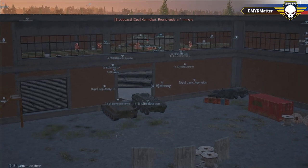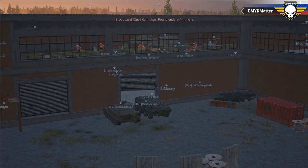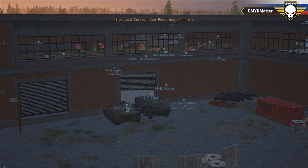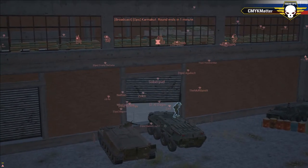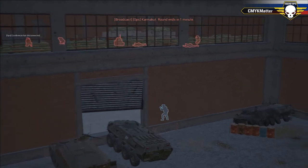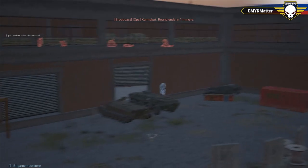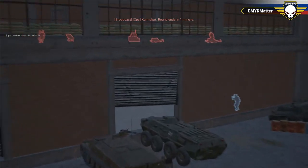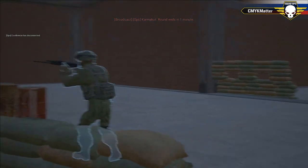So, Game Master me, round ends in 1 minute. He has to push in now. And that's what I said. Karmakut, you can see they're putting out the message that the round ends in 1 minute. If it gets a little too long, we will basically spur them on, make them have to push in. Yep, Game Master me looks like he's pushing. They throw a smoke on him. We'll follow him in.